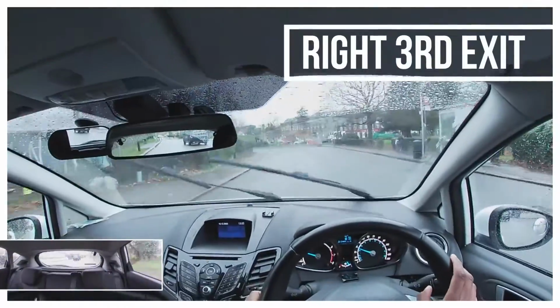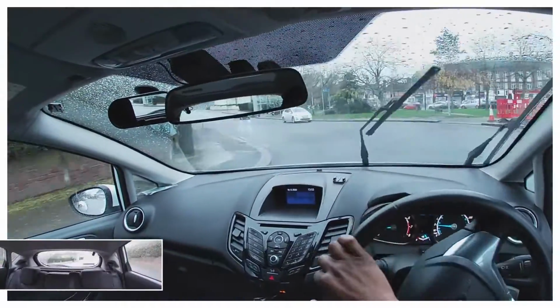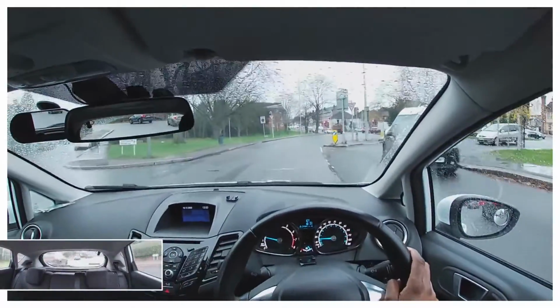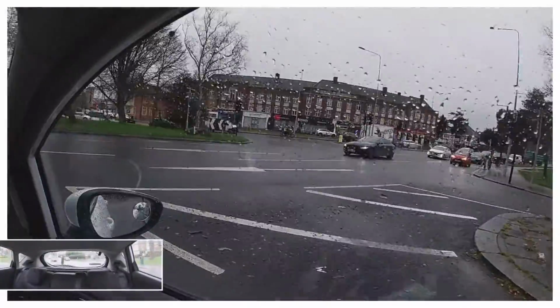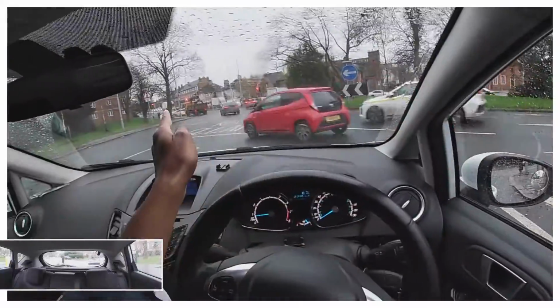We're going to turn right, third exit again, on Mill Hill Circus. So I'm going to be right, so I'm checking my center mirror, right mirror, position to the right already. Checking the lanes, because you see the lanes split into 3 here. So I'm going to move over to the right side, and I'm starting to check from now. So plan my exit. My exit is over there, because our first exit is over there.